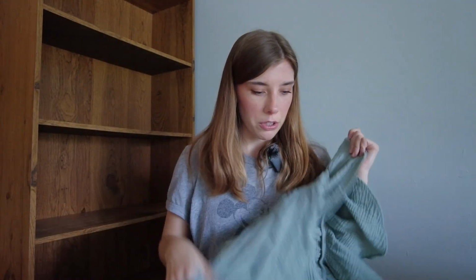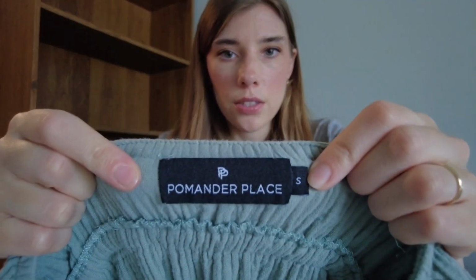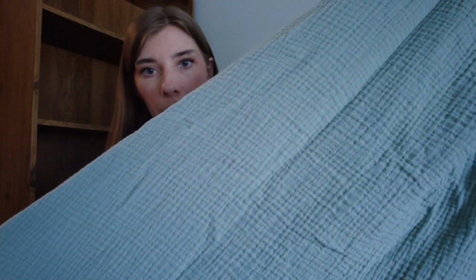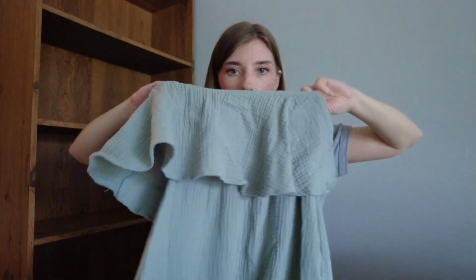I think this was the same rotation as that other Tucker Neck dress, but this is Pomander Place. I don't know if it's exclusively sold on tuckerneck.com, but I know it is sold there. This is a size small, a little gauzy, strapless midi dress, and it's really nice, a pretty sage color. I thought this was super cute.